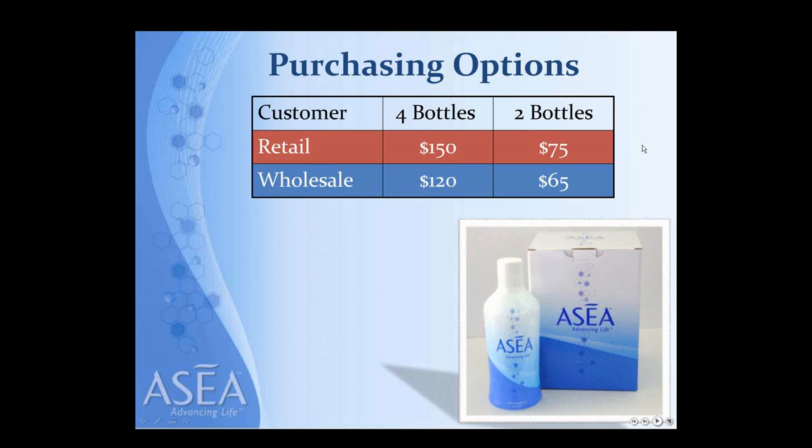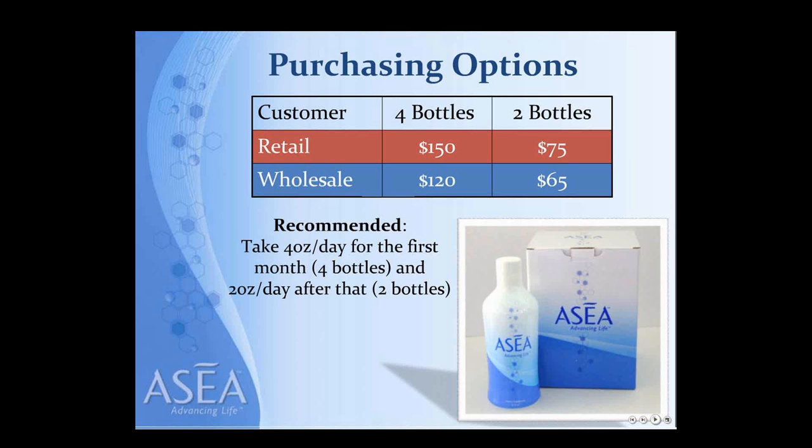And as far as the recommendation, most people for the first month or so are going to be taking 4 ounces a day and then 2 ounces a day thereafter. Except for people that are competing, they're going to probably want to take a little bit more during the day of competition. I hear several people take as much as 8 ounces before competing, and then after competing they would take another 4 ounces just to really supercharge their body's ability to recover and repair itself, so they're ready to go the next day.